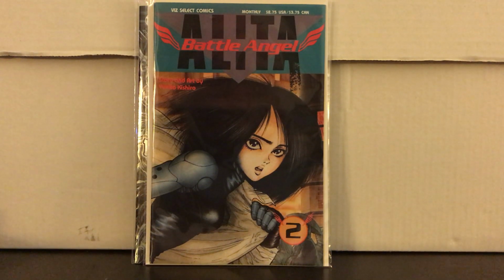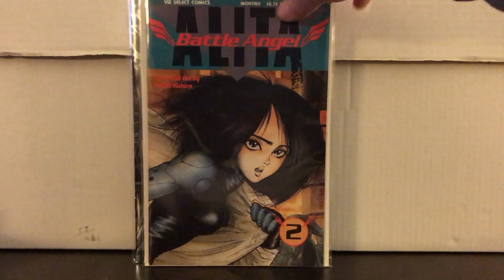I have no clue what it's worth because there aren't any online. Number 1 is selling now that the trailers come out for the movie. It's a $100 book easy, probably even more, $150. So I figured that was a good pickup. And okay, so here's the better stuff. These are books that I got while traveling on vacation or on holiday.